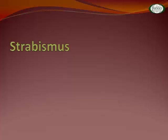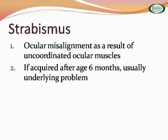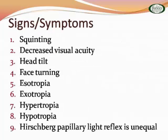Now, this is a pink pig. Strabismus, okay? You're thinking strabismus. Well, this is a very keen eye developmental condition. This is where you have ocular misalignment, uncoordinated ocular muscles, and if acquired after the age of 6 months, there's usually an underlying problem. We think about kids that have strabismus, they squint, they have decreased visual acuity, they tilt their head, they do face turning to try and see if they can align, because remember the eyes are not aligned. Esotropia, exotropia, hypertropia, and hypotropia.